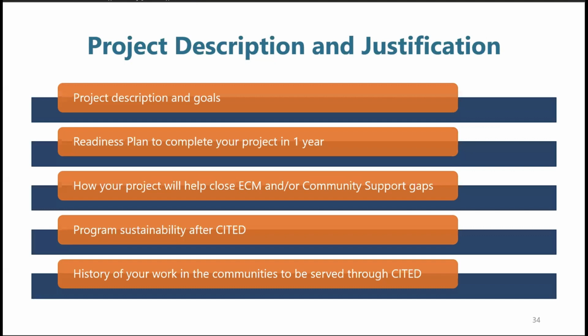So this next slide is just an overview of the 5 or 6 narrative questions that you'll need to be prepared to respond to in the application. Your project description and goals, your readiness plan to complete the project in 1 year, how your project will help close ECM and/or community supports gaps, program sustainability post-cited funding, and your history of work in the communities to be served through cited.